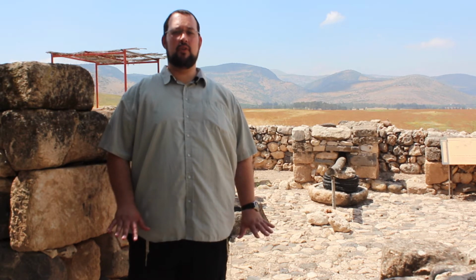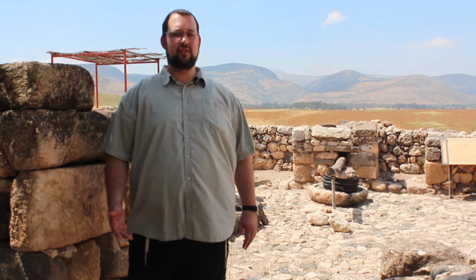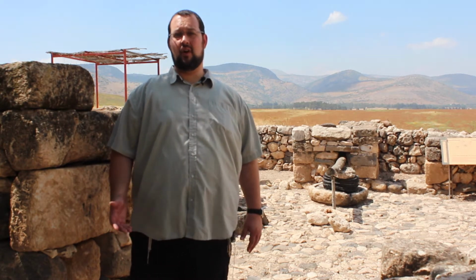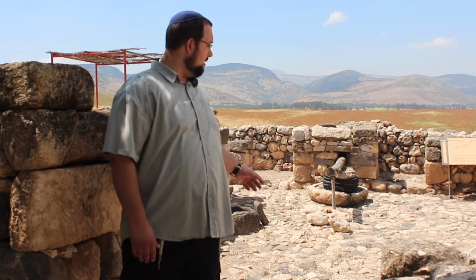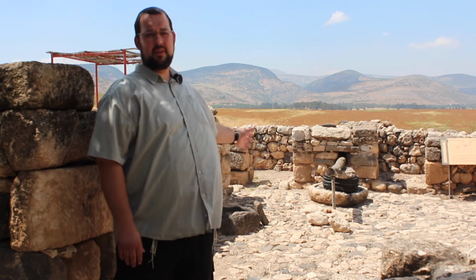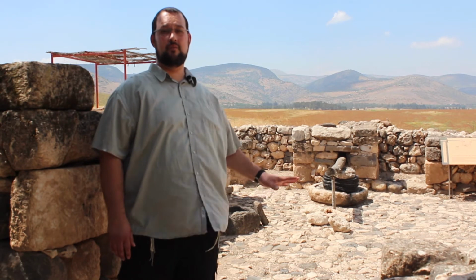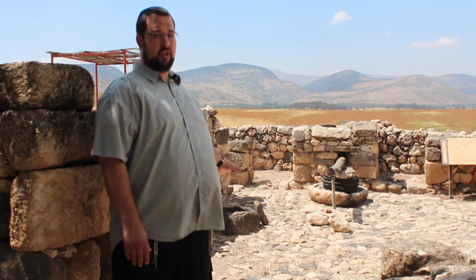And probably one of the biggest catalysts for the production of surplus in the ancient world was the production of olive oil. And what we have behind me here is an ancient oil press. When I say ancient oil press, I mean something that's really, really old, not just the oil presses that we usually see from Roman times, but even earlier than that.